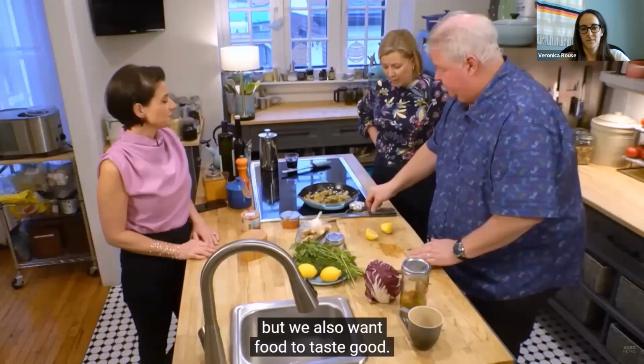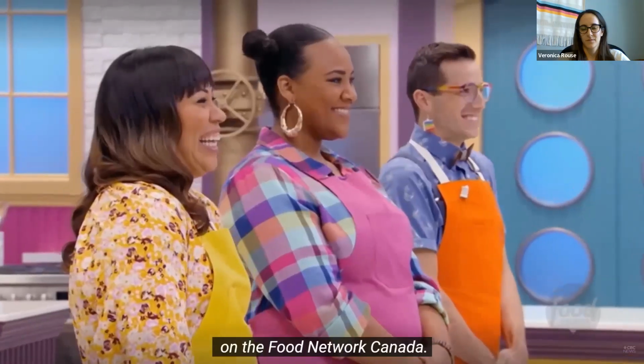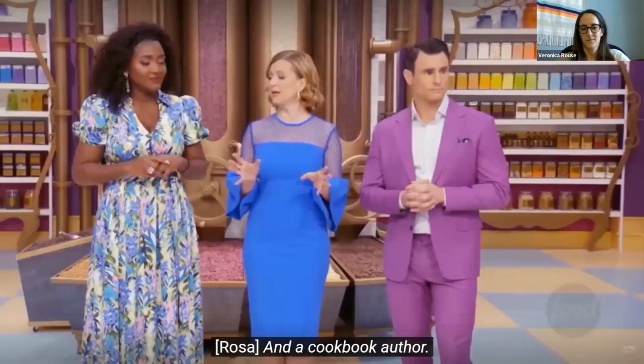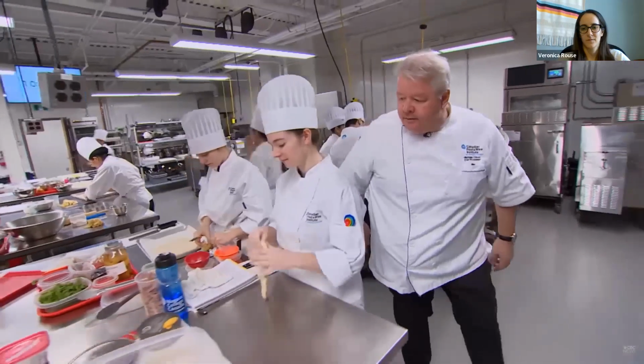The challenge is we want to eat healthier, but we also want food to taste good. Chef Anna Olson is a TV host on the Food Network Canada. Welcome to the Great Chocolate Showdown finale. And a cookbook author. Michael Olson is a chef and educator at the Niagara College School of Culinary Arts. And how is the smoked flavor? So good. Smells so good too.